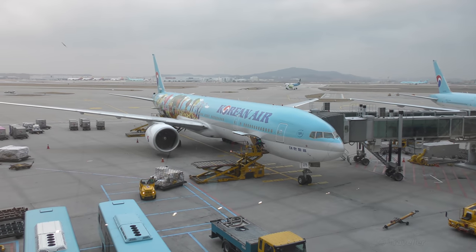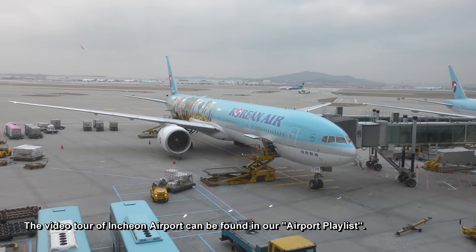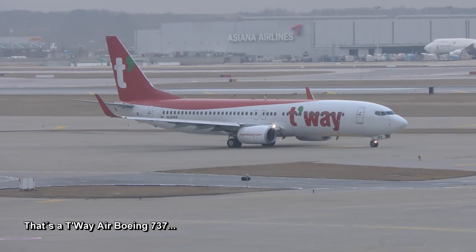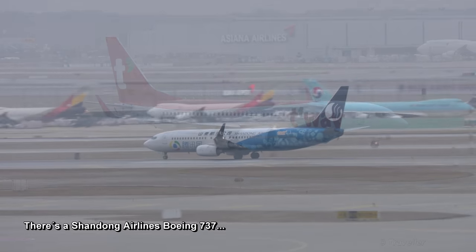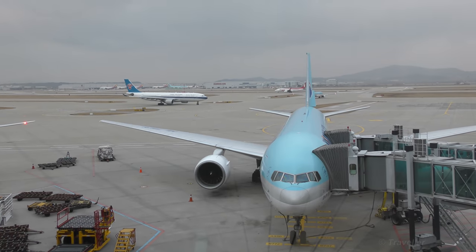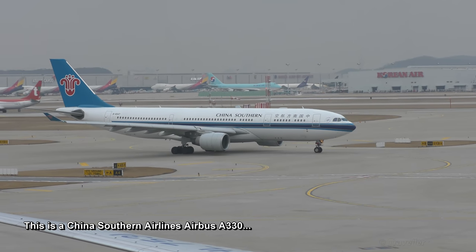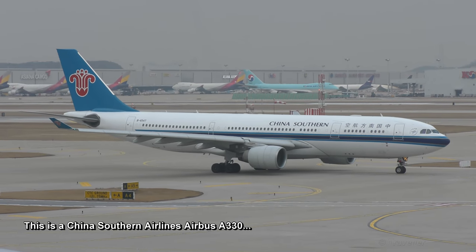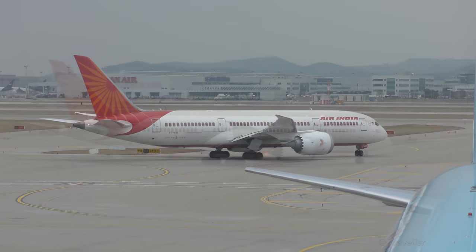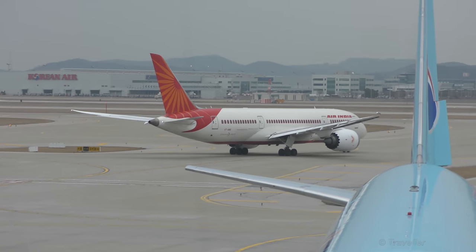And as we mentioned before, we will be spending 8 hours here on our return trip, where we'll do a thorough filming of the airport. So many planes one's never seen before. This one's called T-Way. Thank you for your cooperation. India Dreamliner. First time I've seen an Air India Dreamliner. First time I've seen an Air India aircraft in many, many years.